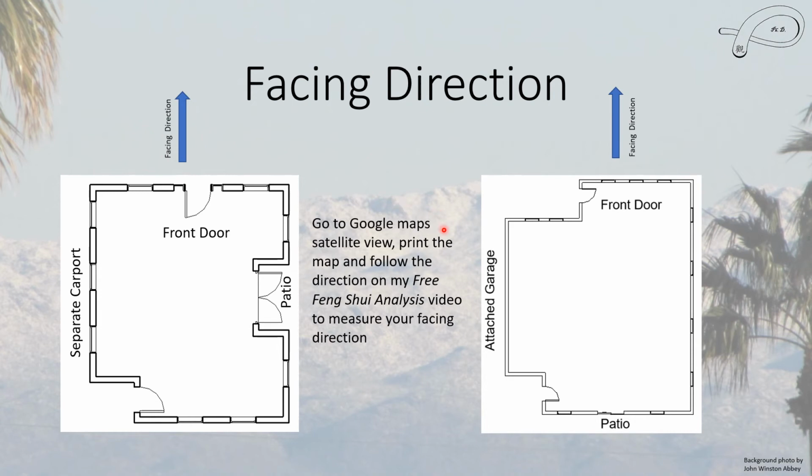So you go to Google Maps and you do a satellite view. You print out the map. You want to be close enough that you can pick out your house, but you also want to have it zoomed out enough that the edge of your roof line is clear. And then you want to go to my video entitled Free Feng Shui Analysis, and that will explain how you measure your facing direction once you have this photograph or the satellite map shown.